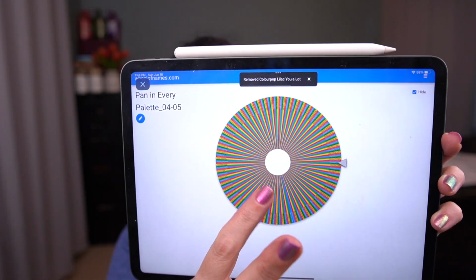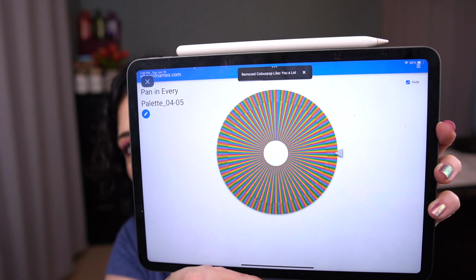ColourPop Lilac You a Lot. Oh, those are all really nice. Now for the palette where the shade is randomly chosen for me.